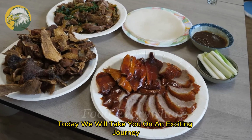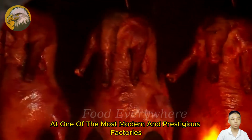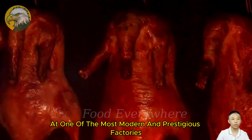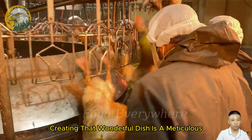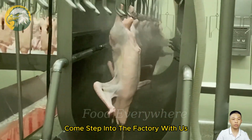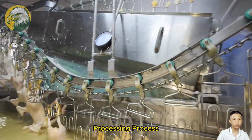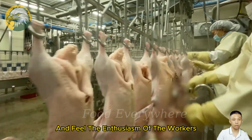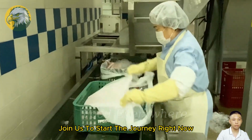Today we will take you on an exciting journey, discovering the roast duck processing process at one of the most modern and prestigious factories. Surely you have enjoyed delicious roasted duck, but did you know that creating that wonderful dish is a meticulous process? Come step into the factory with us. You will have a deeper look at the roast duck processing process and feel the enthusiasm of the workers. Don't let you wait any longer. Join us to start the journey right now.